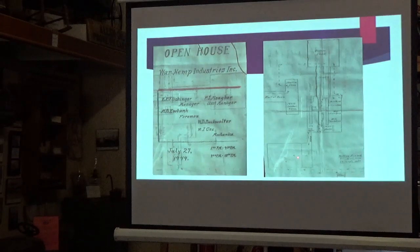You'd come into the office area, which we know is still standing out there. It's actually a residence now. Come through the whole production area, the shed, and then back down through the men's and women's quarters over here. Now, Laverne Carter, who worked there, tells us that there was a cafeteria as well. I don't see that on this diagram, but it was a 24/7 operation.